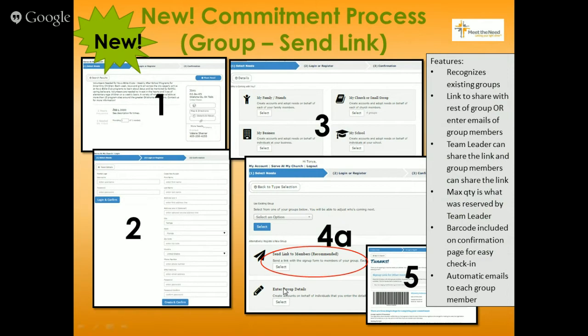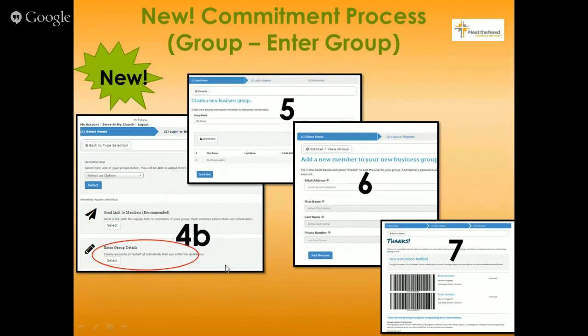The second option the group leader has is to enter the group details. If they choose to enter the group details, then they will enter in the group name. They will enter in each member of the group with their email address, first name, last name, and phone number, very minimal information. And then the team leader will get a confirmation page with each person that has registered for the group, and the group members will receive confirmation reminder emails.